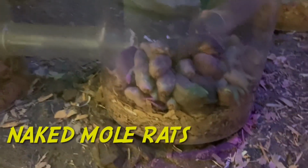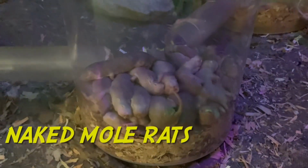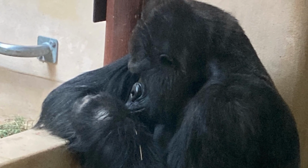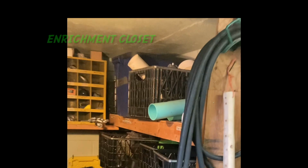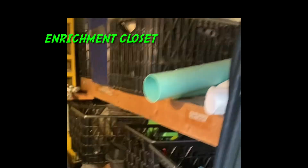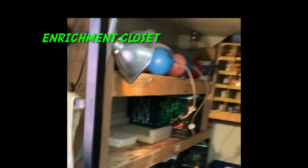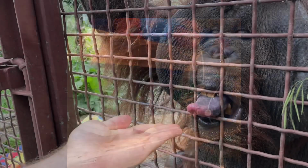Afterwards, at some point, I'll usually go over and give the naked mole rats their food, clean out their bathroom space, and just give them their nice stuff. Then we'll break for lunch for about an hour, and then we come back with the intent of doing enrichment stuff and getting more food drops, and it's always fun trying to figure out what to do.